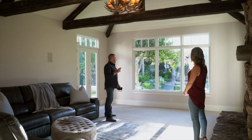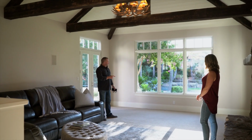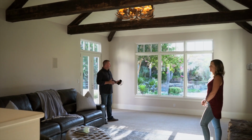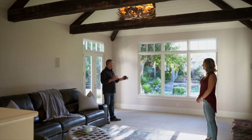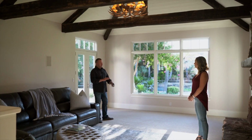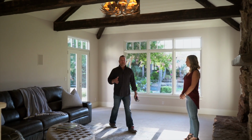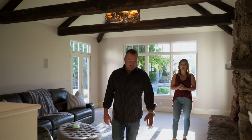And I tell you what, I'm gonna make a prediction right now. The grass is so green, people are gonna think that it's edited when you see the pictures and the video, because it's almost neon green, the way the sun's hitting it right now. So, I mean, I can't say enough about how beautiful the yard has turned out, and the whole property landscape. Being able to create this landscaping is just insane.